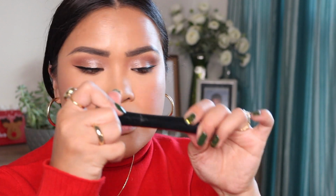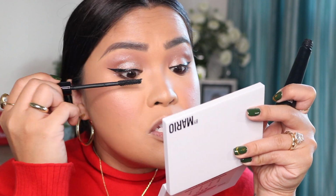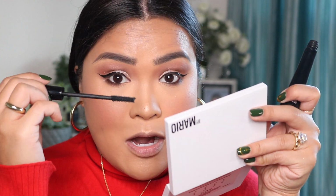Favorite mascara, Pat McGrath or Superhero It Cosmetics. These two are my favorite. I'm gonna go with the It Cosmetics today. I'm going to wear lashes so I don't need to build it up. If I don't wear lashes, I just build up. And these are buildable mascaras, so I get a good length and curl.